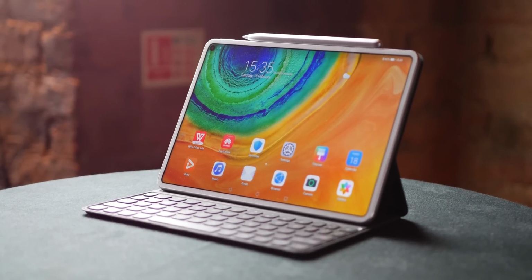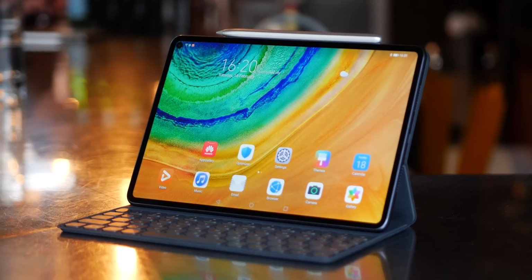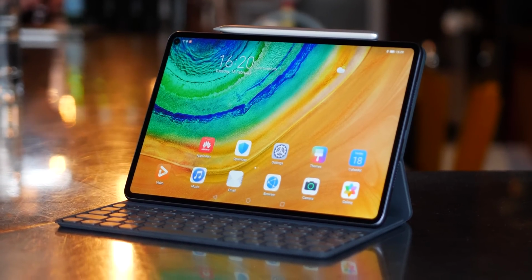So from the outset, the Huawei MatePad Pro 5G bears an uncanny resemblance to the iPad Pro, but does this mean we have finally an Android tablet that can outright compete?